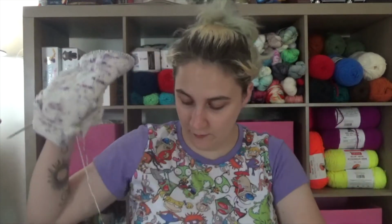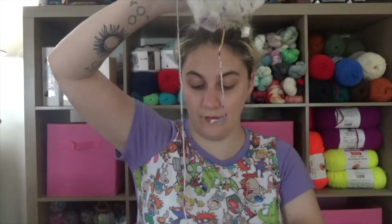Licorice, what are you playing with? Can you calm down over there? He's on my bed, wreaking havoc. I have no idea what's happening right now. Yeah, okay, moving right along.